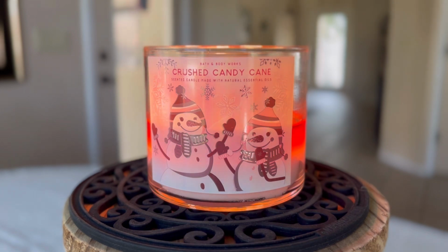Let's go ahead and talk about the performance on this one because, as I stated earlier, the performance is really where I pump the brakes with a lot of Bath & Body Works candles. So this one is down to about the halfway mark on here. The wicks are doing very well for me.